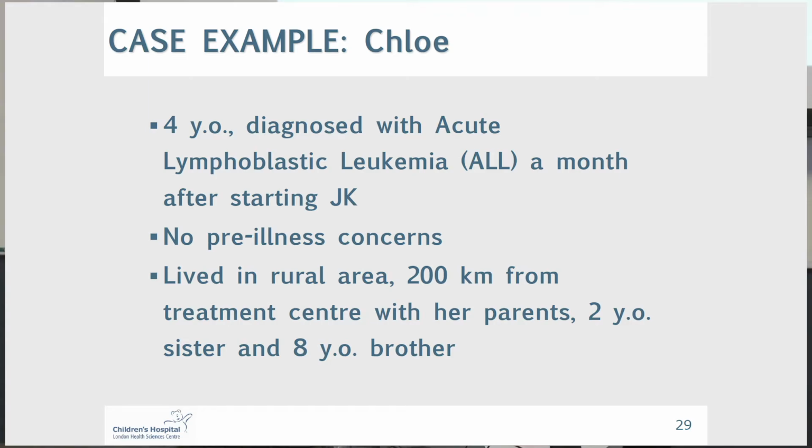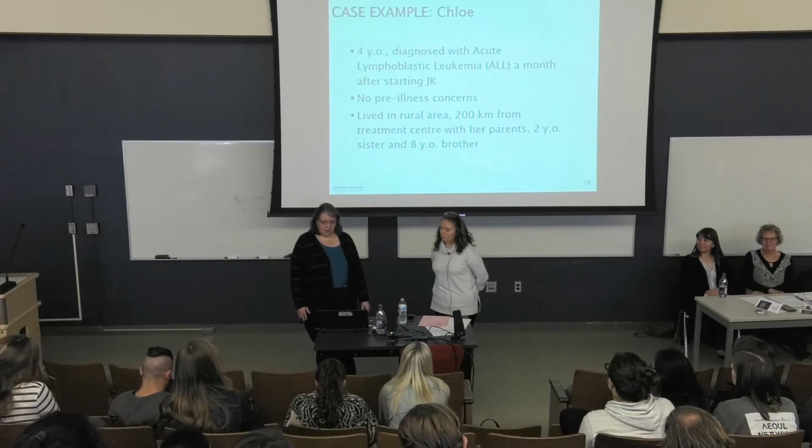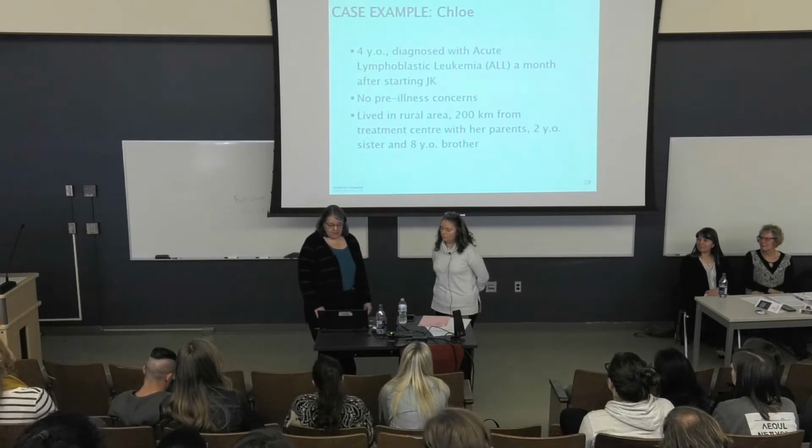And this treatment involves, for girls, about 2 to 2.5 years of treatment. And in her case, she was on a protocol where that first 10 months or so was pretty intense. And then it got easier, and she was able to attend school a little more. She had more absences than most, though. No real issues before treatment. And they lived a couple hours from the treatment center with her parents and siblings. So we're going to go through this grade by grade.